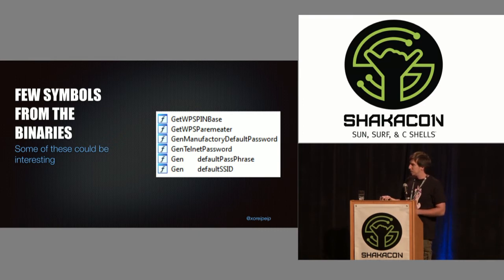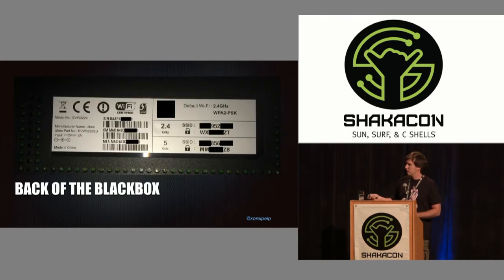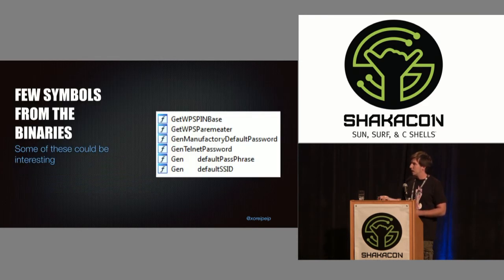From the bottom, as you can see, there are the generate default SSID and generate default passphrase functions. With those, you can generate the default values, basically the name of the network and the password for the network. And there is the generate telnet password, the generate manufacturer default password, and my favorite two is the get WPS pin base, and I guess they wanted to be funny because it's the get WPS parameter.